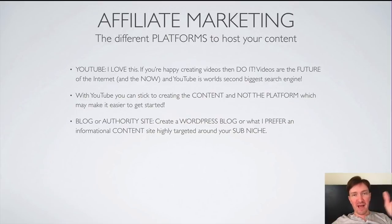And there's a very mild difference nowadays, because at the end of the day, you can use WordPress, which is a blogging platform originally, to create your content site. So it's very much a similar thing, but it doesn't really matter how you do it. It's basically leveraging more text and Google rankings to get the traffic. But you can create a blog or an authority site instead of YouTube.